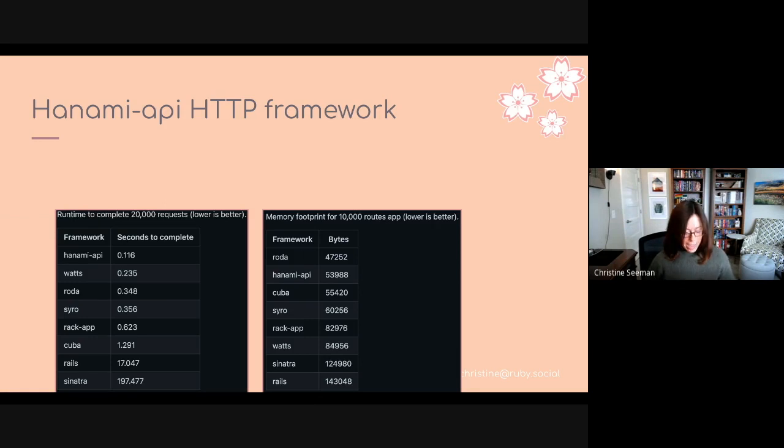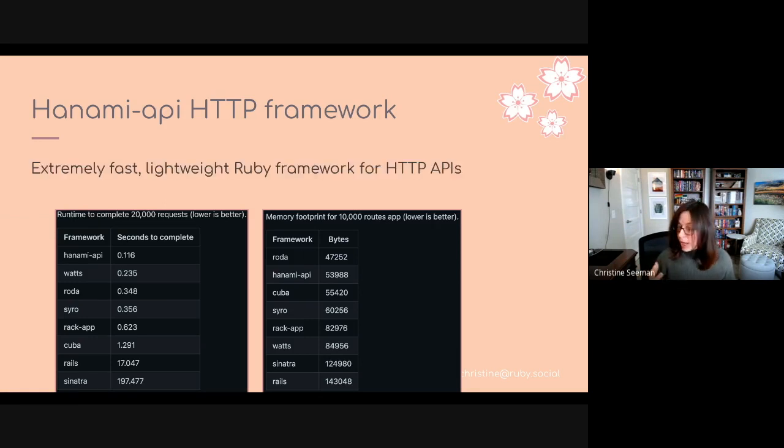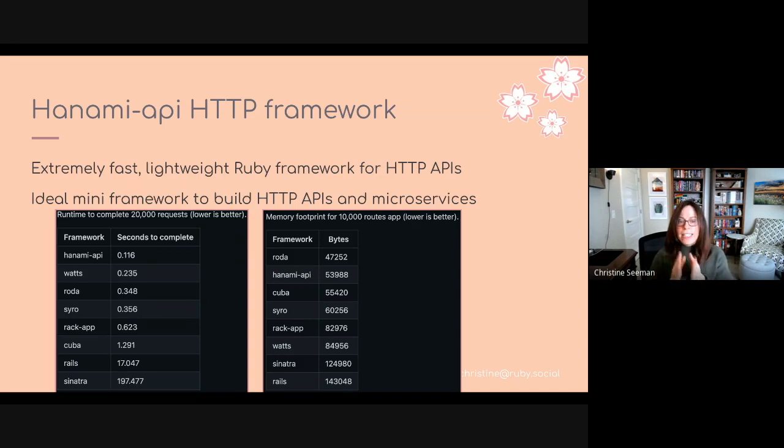So if you need to add in some HTTP APIs, which everything is APIs nowadays, it feels like, it is an extremely lightweight Ruby way of adding it into your already existing code base. And it's an ideal mini framework. So it's a good place to start introducing some Hanami into an existing app. The maintainers themselves have been doing a lot of work to look at how they can keep this fast and lightweight. And this is from when they were doing that on the HTTP framework there.